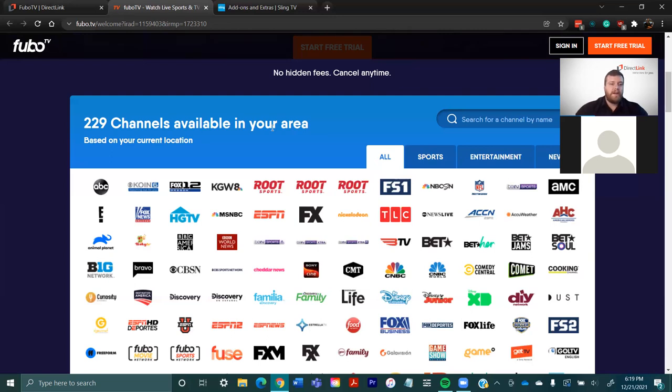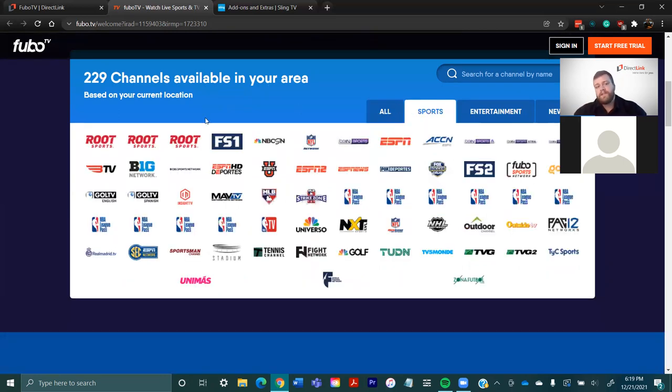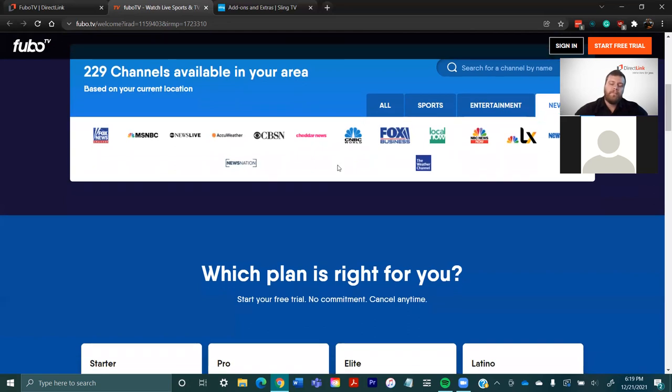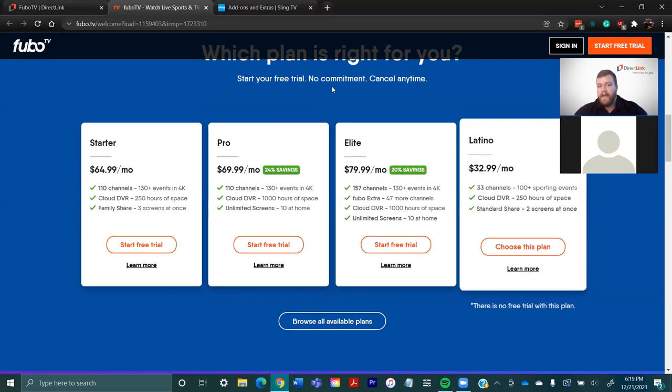So back to Fubo TV and the channel availability. It says here I've got 229 channels available in this area. And this will be the same for you guys too, since this is pulling the Portland area and our coverage area channels. You can break it out into sports. You see they got Root Sports here. As I mentioned, entertainment and news channels available. And then as I scroll down a little bit more, I can actually compare the channel tiers that they have.